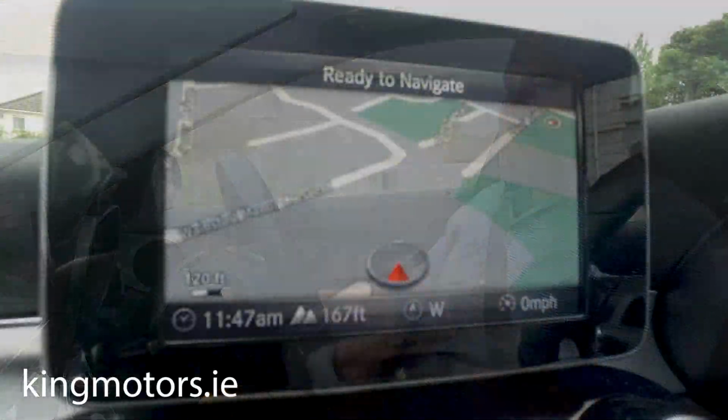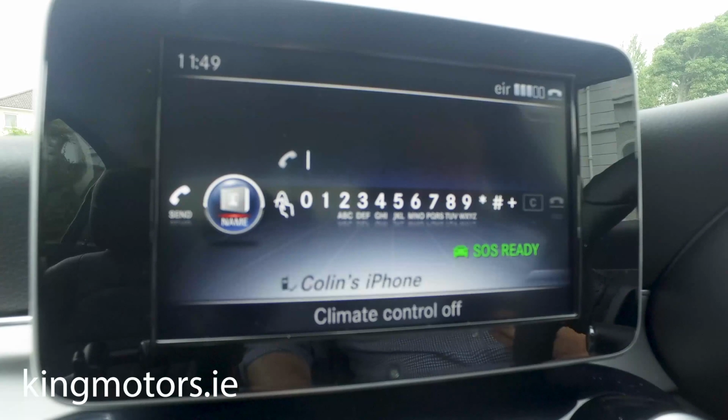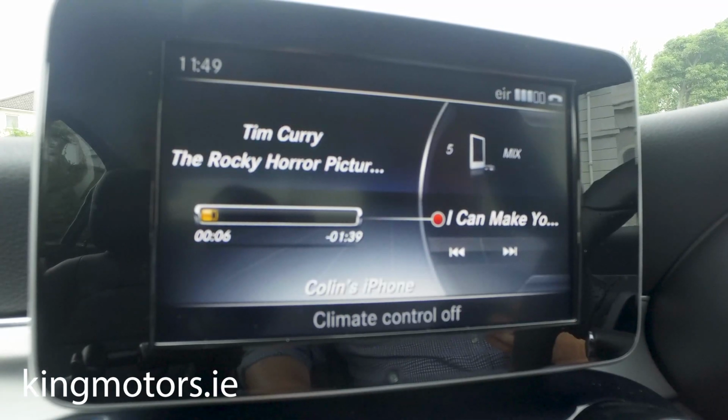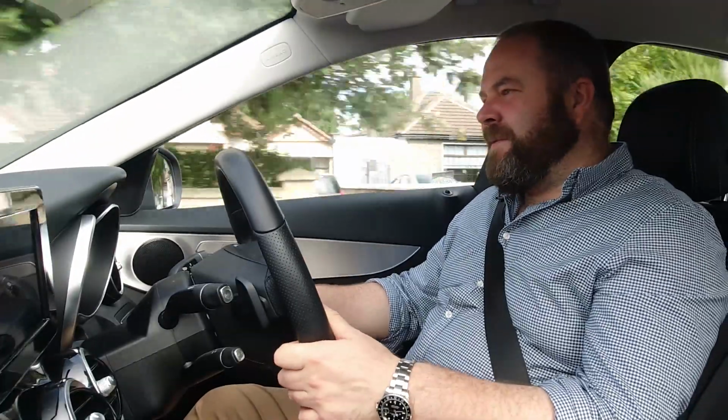We have Sat-Nav, reverse camera, but the best thing in my mind that we have on this is full Bluetooth phone connectivity. So any Bluetooth device you have, you can play in the background. Like YouTube for the kids and all that kind of stuff can be put on in the background. You can play their songs to them, because if your life's like mine, there'll be someone screaming at you to hear the wheels on the bus or something.